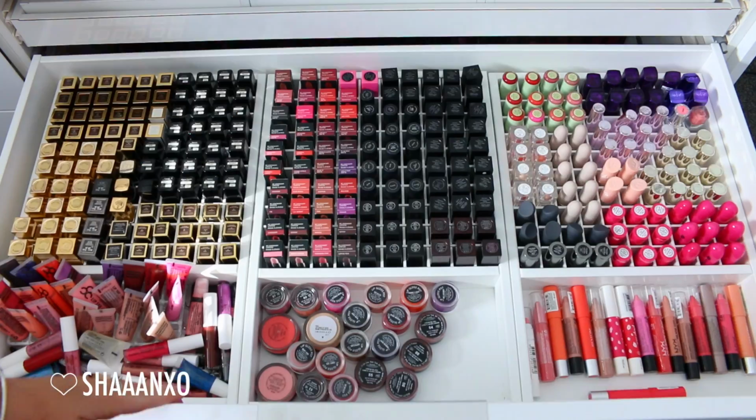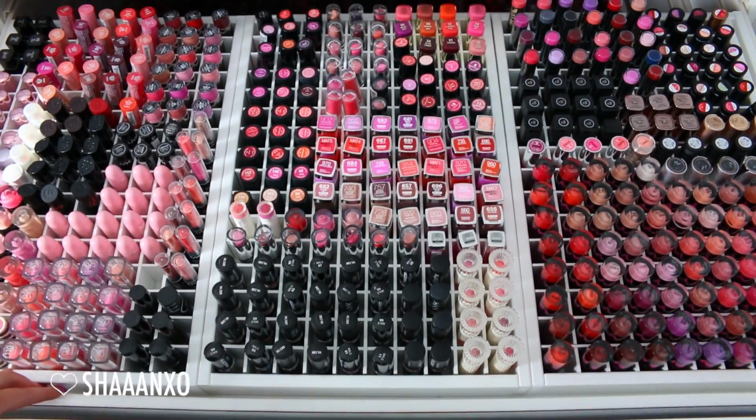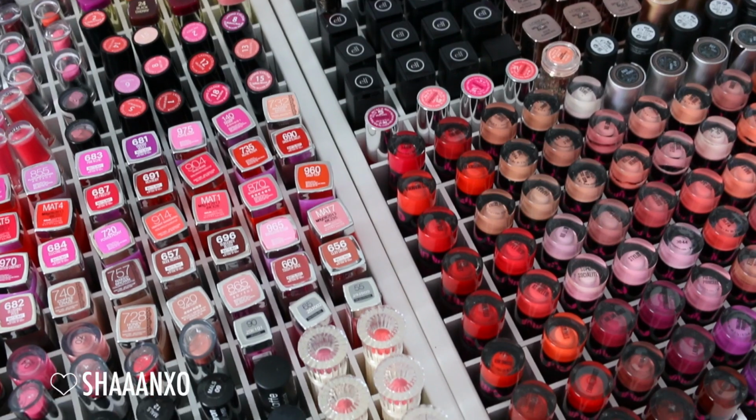Going in on the middle, so this is another double layer. The top layer I have more affordable brands, but there are some high-end ones chucked in there as well, but I love this drawer so much as well. I think it's so pretty to look at.